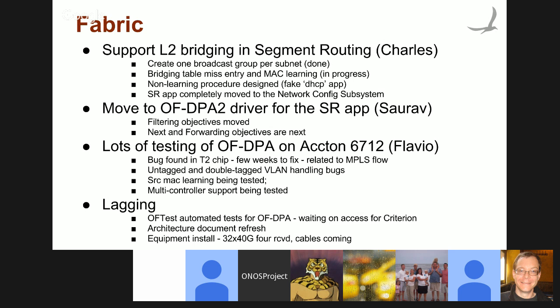In the meantime, both Flavio and also AT&T have found issues with how OFDPA handles VLANs for both untagged and double tagged traffic. So right now, the only thing that works is single tag traffic. So Broadcom has been made aware that we need this, so they're doing that. And then Flavio continues to test learning support, bridging support, and multi-controller support in OFDPA.